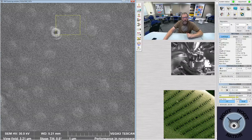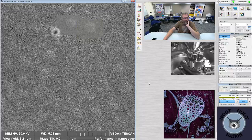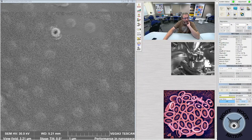Slow the beam down. Those normally stand out as little salt and pepper shaker heads. You can kind of start to see it there. It's telling me I need to adjust my gun heating, which is probably why we're not seeing it clearly.